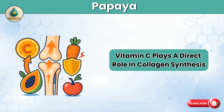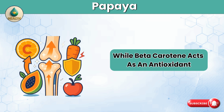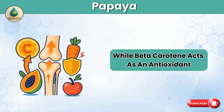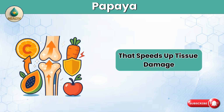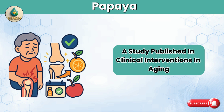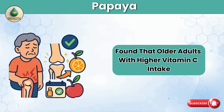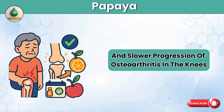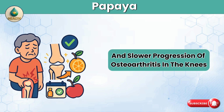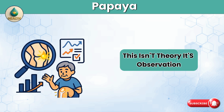Meanwhile, vitamin C plays a direct role in collagen synthesis, while beta-carotene acts as an antioxidant, shielding your joints from oxidative stress that speeds up tissue damage. A study published in Clinical Interventions in Aging found that older adults with higher vitamin C intake had a significantly lower risk of cartilage loss and slower progression of osteoarthritis in the knees. This isn't theory, it's observation.